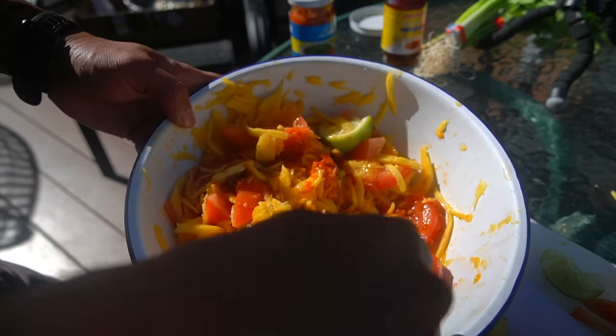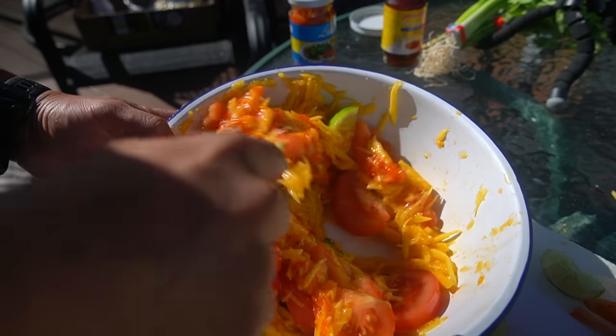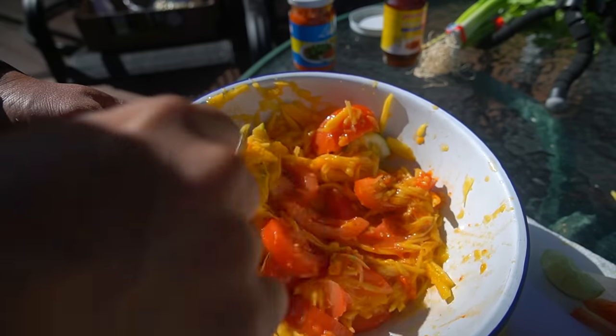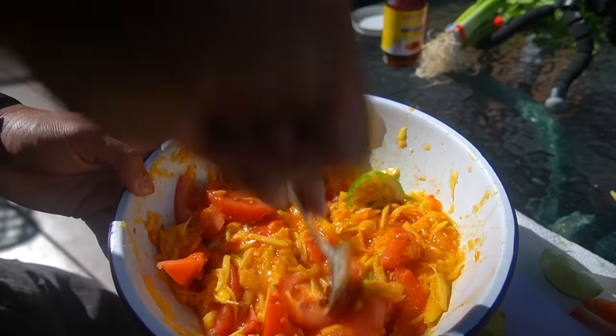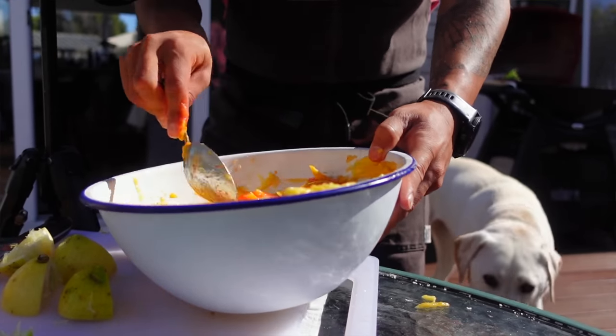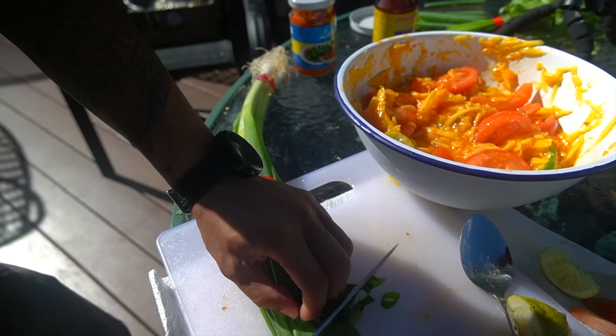And honestly, it doesn't really look too appetizing, this papaya salad, because the papaya is a little too ripe, making it kind of look not all that good. But I'm just gonna smash it anyways. I bet it'll still taste good. Yep.